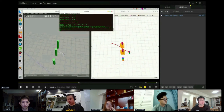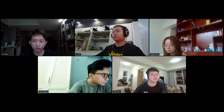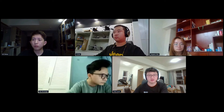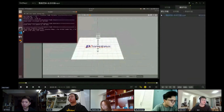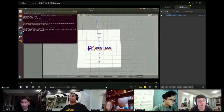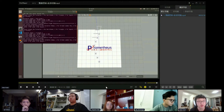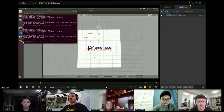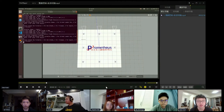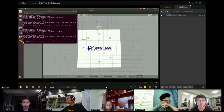Next, maybe we can do a formation test. Let's run another video. Okay, here, bingo. Here we can see a formation control terminal. We can have certain programmed formation commands in the terminal. We can type 0 or 2, and they fly just as our programmed formation. We can even make them change smoothly to another formation during the flight, like a circle, a square, or a triangle, and it's all controlled in real time.